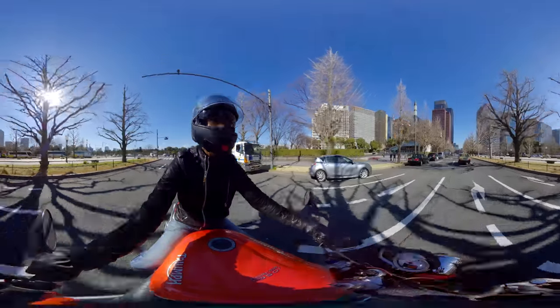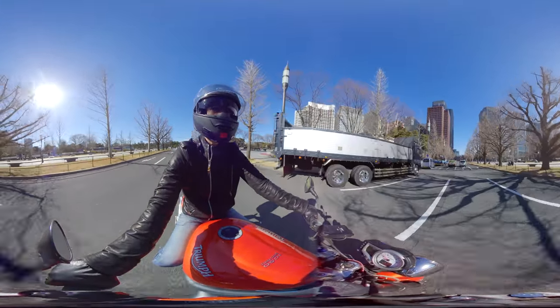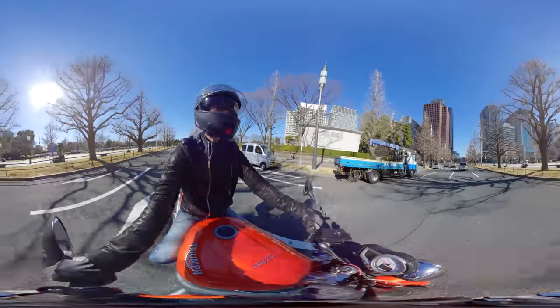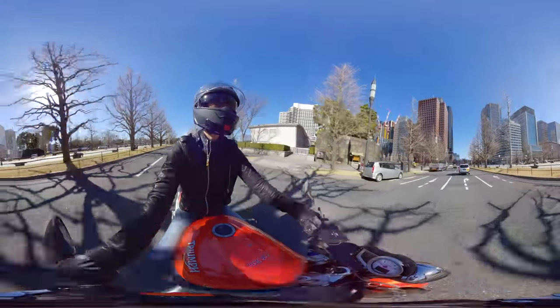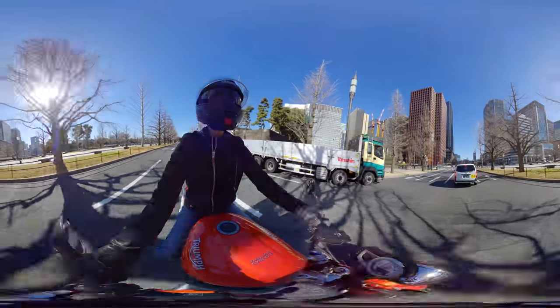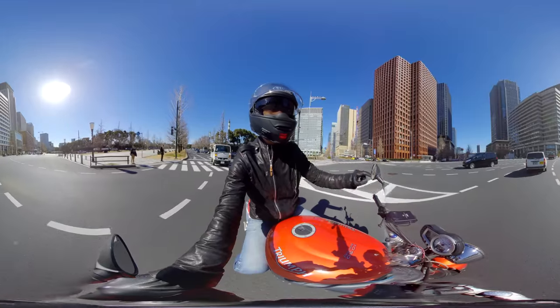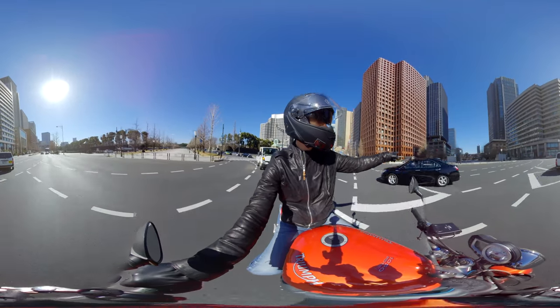Straight ahead is Tokyo Station. Dead ahead, Tokyo Station. Lots of construction going on around here. You can see cranes everywhere. Here, right over here is Tokyo Station, newly renovated.